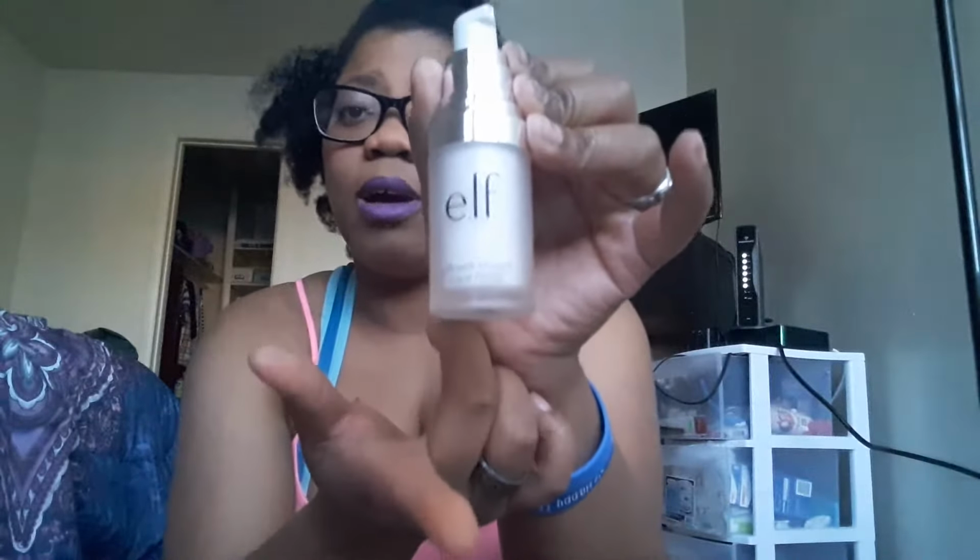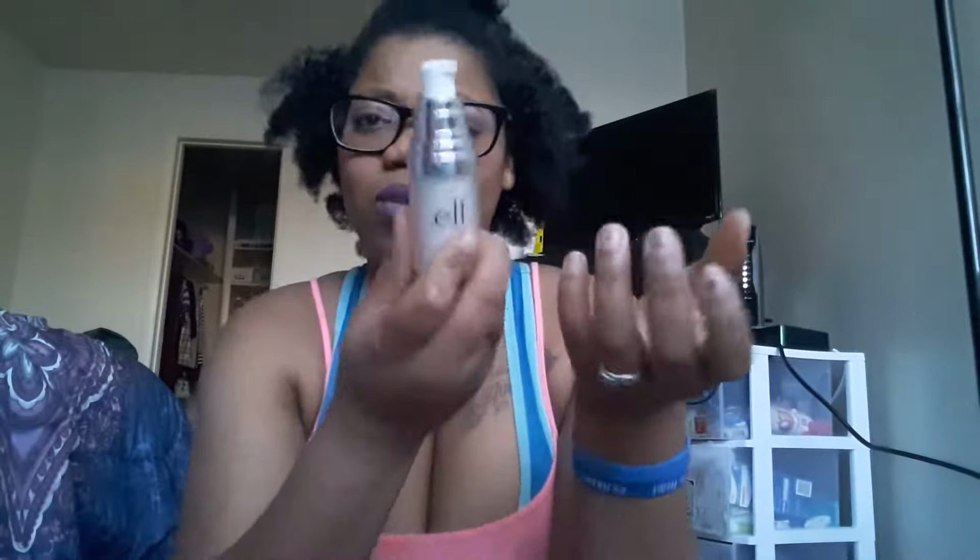So first off, I'm gonna throw away this, because this is what I used in the last video with the expired makeup. So this is definitely expired. This is the e.l.f. primer. It's almost gone anyway. It was a good use, but I'm throwing this away.